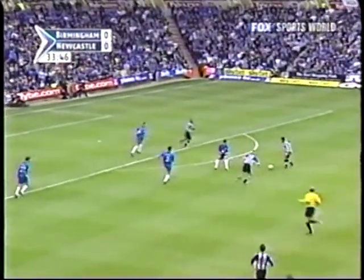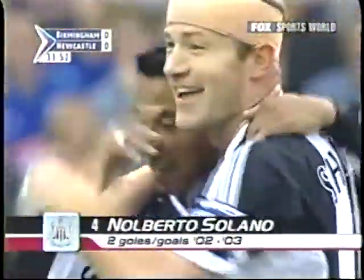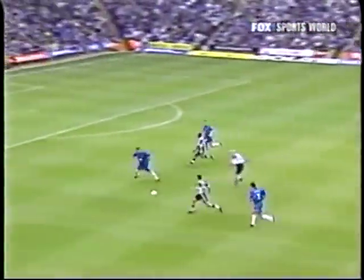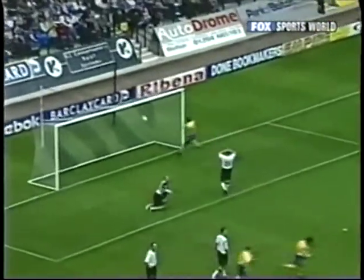And Newcastle would start to take over. Lovely dummy from Shearer. Solano digs for it, gets his second on the season. And the Peruvian international, it's the Magpies off and running. But a lovely touch. They welcome Southampton. 82nd minute, Southampton took the lead. Wayne Bridge works his way in and scores the second goal of his career, and first in 2 years, 1-1.